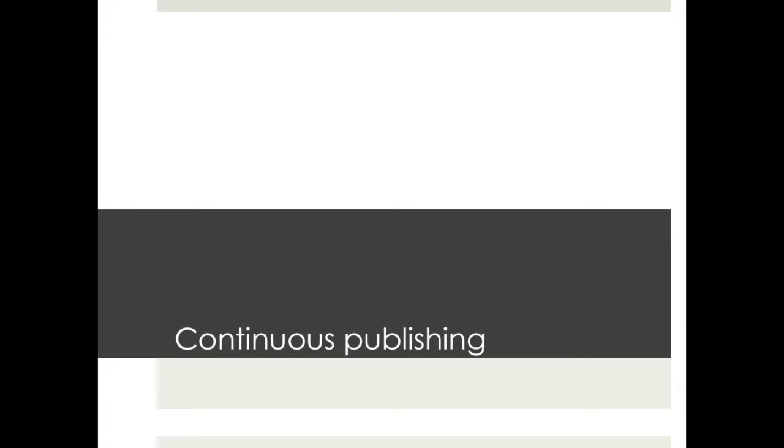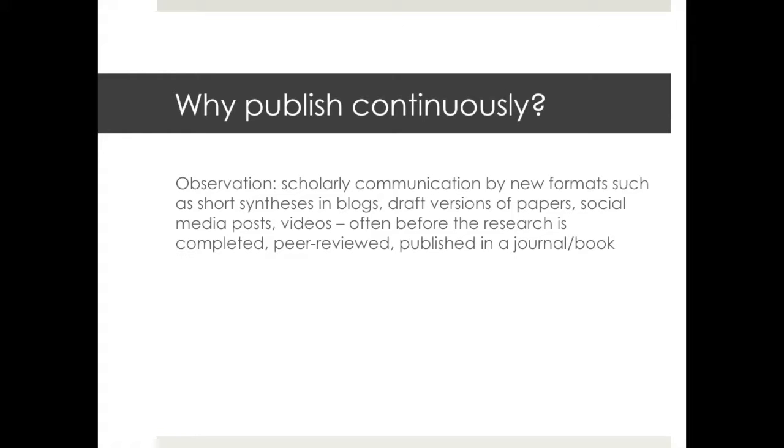Let us now reflect on the issue of continuous publishing, the concept that we are testing in the project. If we observe the scholarly communication today, we can see that many research results are released by new formats, such as short syntheses in blogs, draft versions of paper, social media posts, videos, and so on, often before the research is completed, peer-reviewed, and published in a journal or a book. Thus, many humanists are de facto already publishing in a continuous way.